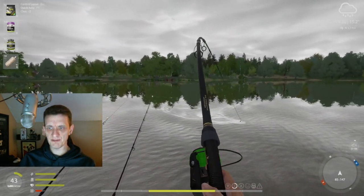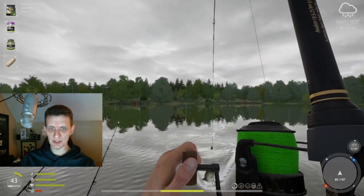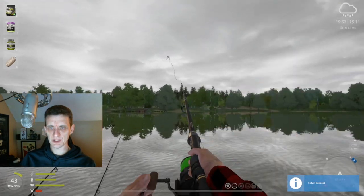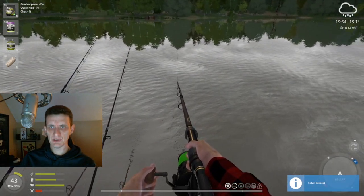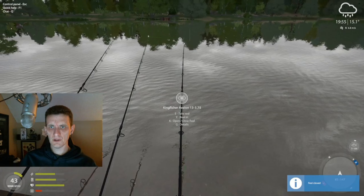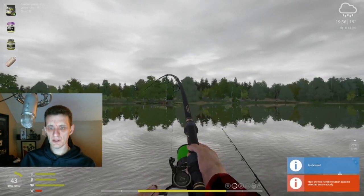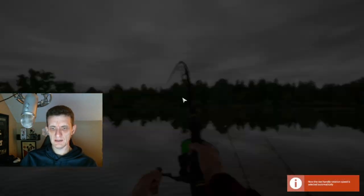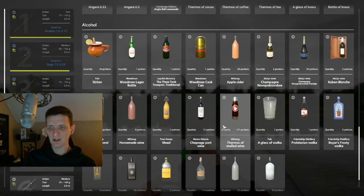Ooh, that carp on the first rod is not happy about being hooked. Look how much it is swimming everywhere. I'm glad we caught that one. It's a nice little common. That helps. All right, yeah, a little bit better, a little bit bigger.